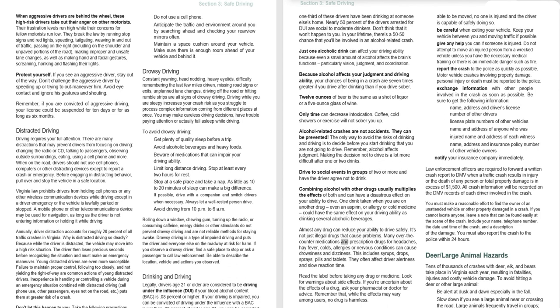Many over-the-counter medications and prescription drugs for headaches, hay fever, colds, allergies, or nervous conditions can cause drowsiness and dizziness. This includes syrups, drops, sprays, pills, and tablets. They often affect driver alertness and slow reaction time. Read the label before taking any drug or medicine. Look for warnings about side effects. If you're uncertain about the effects of a drug, ask your pharmacist or doctor for advice. Remember that, while the effects may vary among users, no drug is harmless.